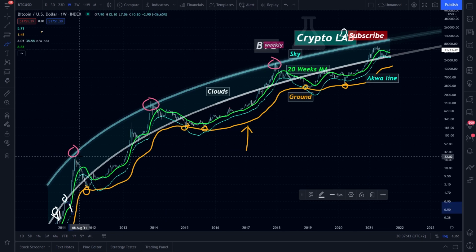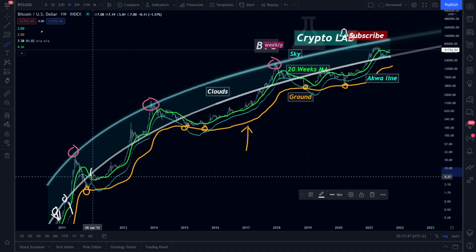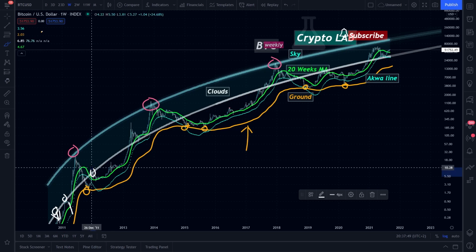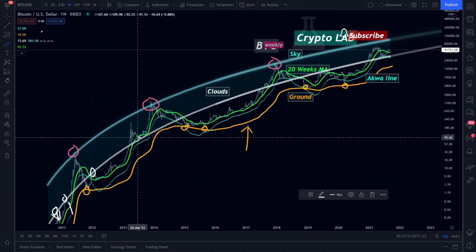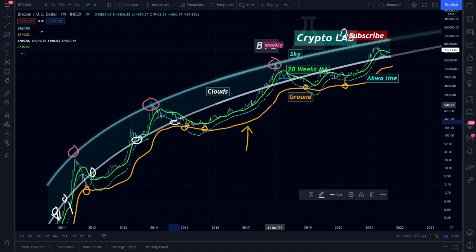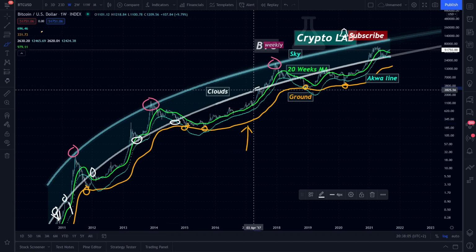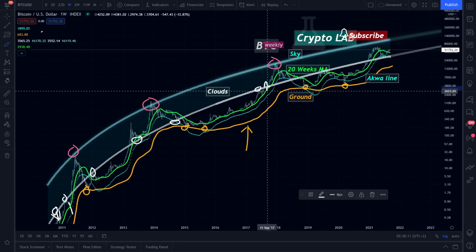After we crossed it, we went below it, and then we used it again as a strong resistance, okay? Then we crossed it and we started using it as a support, just right here. Here we used it as a small support again. Then we used it as a resistance. We went above it, we retouched it, and we used it as a support, okay?